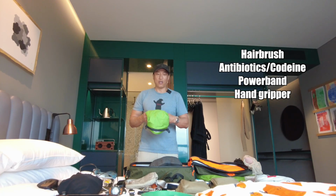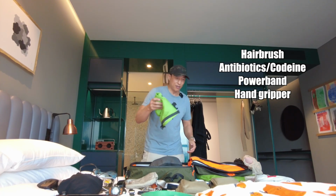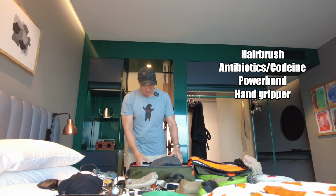So I put it all in another dry bag. Dry bags are super handy, I found, for traveling, so I carry that around everywhere I go. So I have 2 dry bags.